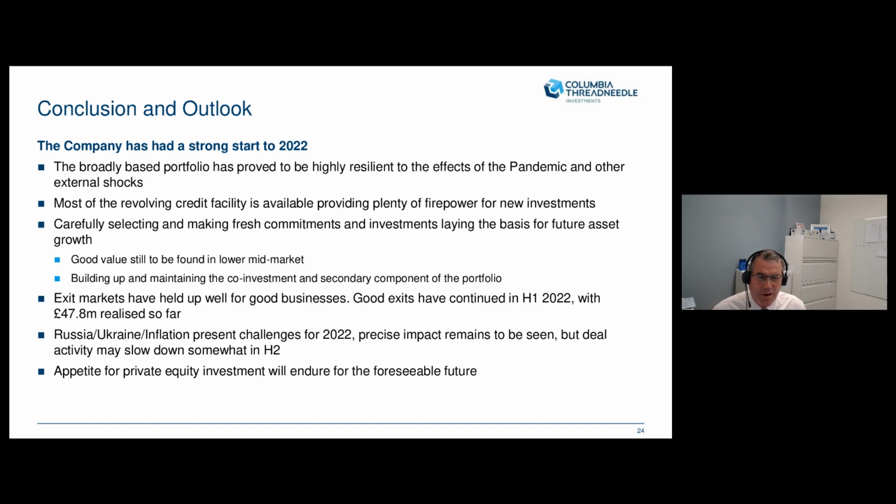We've got plenty of firepower for new investments, funded both by realizations but also by our revolving credit facility, and we are continuing to invest. We have had quiet periods for making new investment. I mean, we did at the beginning of the pandemic for pretty obvious reasons, and we have had slower periods back in the global financial crisis. But there is always something. There are always some deals being done, and there are always opportunities.